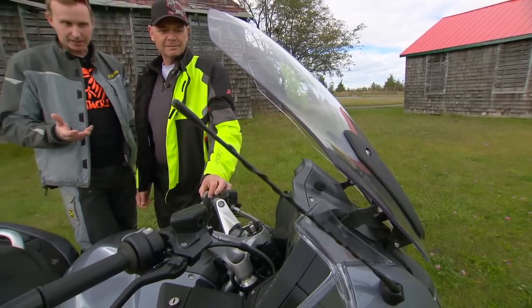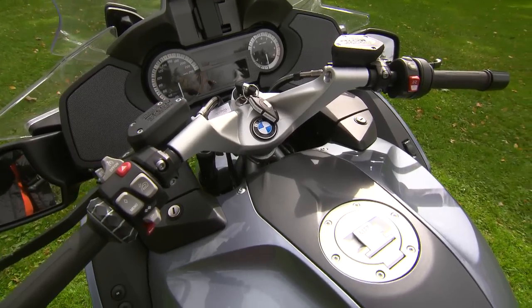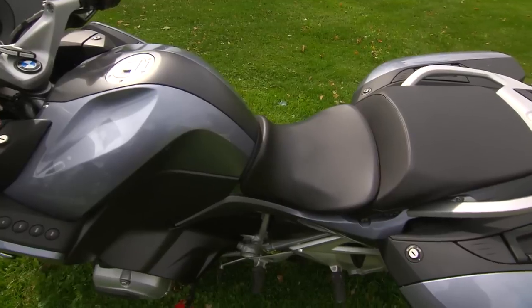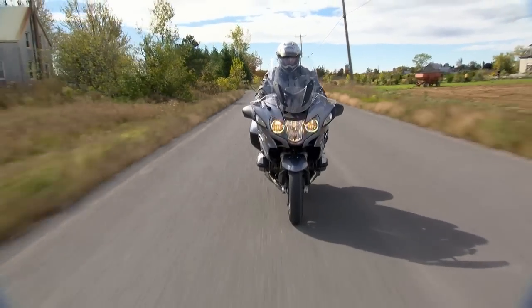There's also an electric windscreen, ABS, traction control, heated grips, Bluetooth, the list goes on. So how does it all work? Well, let's ask veteran dual sport riding expert, Kevin Burnett.